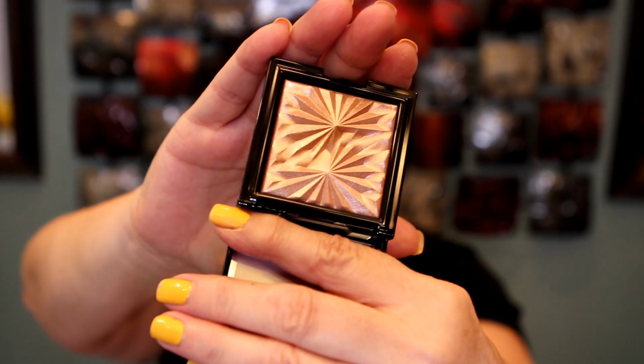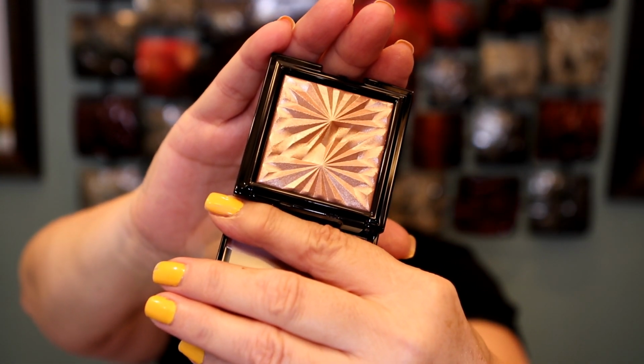Look at the embossment on that. That is so pretty. And I believe this is the only shade that they had, so I am hoping that it's not too dark. Let me get the brush. I know I bought a brush for it. I don't know what I did with it, so we'll use this one.